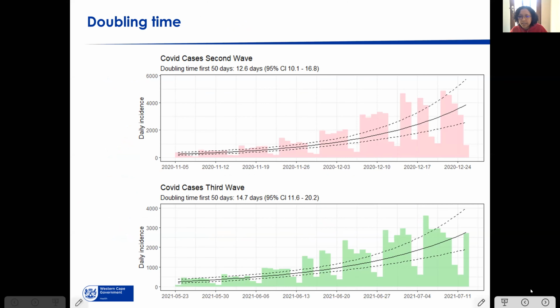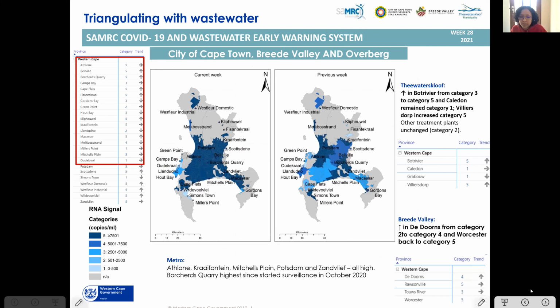We are looking at doubling time, and we're comparing the first 50 days of the waves between the second wave and the third wave. We can see that for wave 2, the doubling time was around 13 days, and for the third wave, around 15 days, so slightly slower. But again, testing restrictions, and we also have to take into consideration the level 4 restrictions for the Western Cape specifically in comparison to a place like Gauteng.